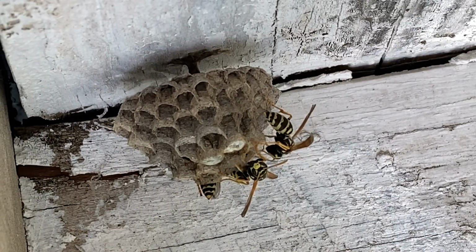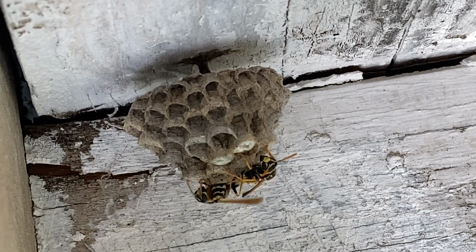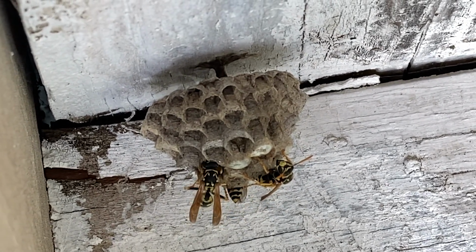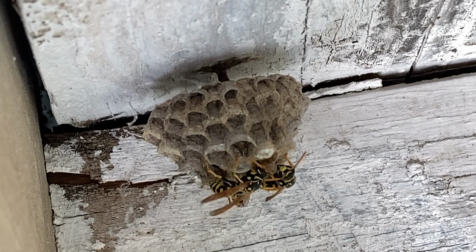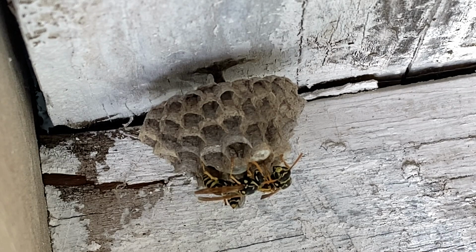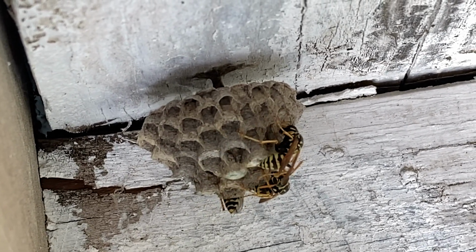So despite what it looks like from underneath, the wasp world is really an upside-down world. The wasps hang upside down all day long. The larvae live upside down with their heads facing the ground. And it's just an entirely different orientation than we're used to seeing.